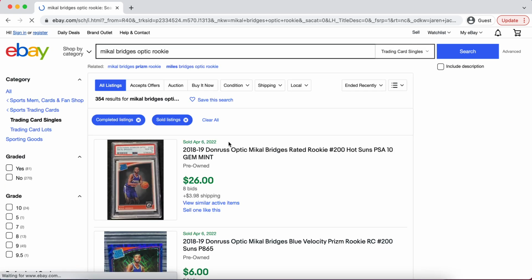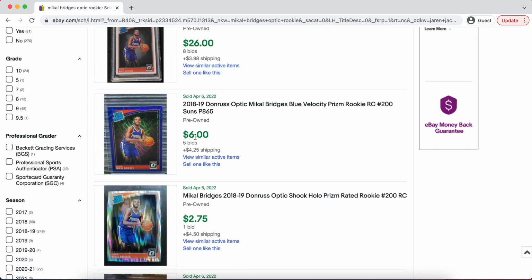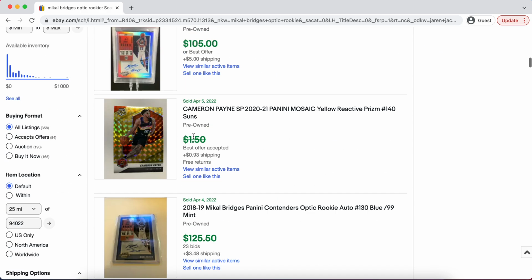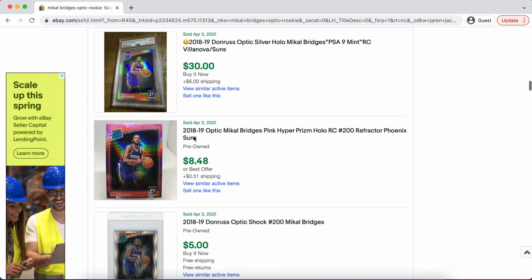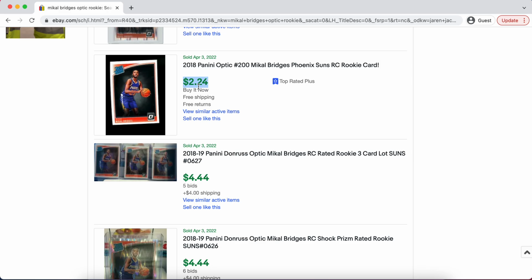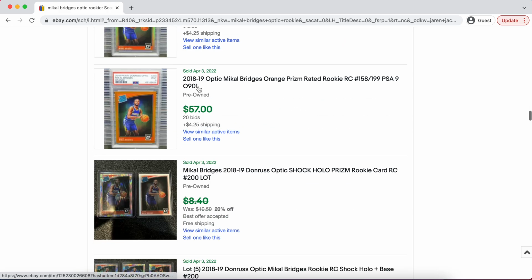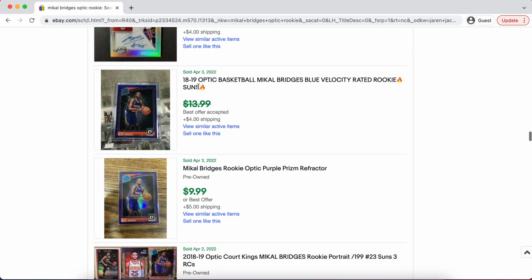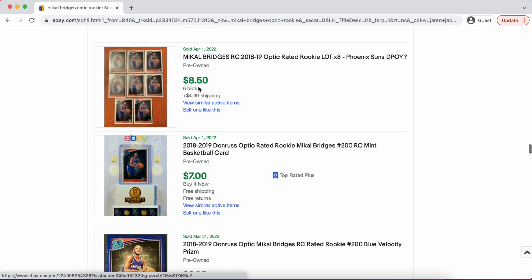Of course, I recommend all of his cards, honestly, that are under $10. I'm just going to use his Optic for an example. But Mikal Bridges obviously has been a crucial part of the Suns' success. And the Suns are a team that play so well together and have so many pieces to them that I think it's very kind of delusional to pick one star from that team that's pushing their success.